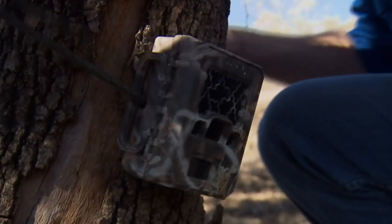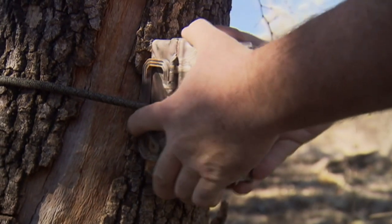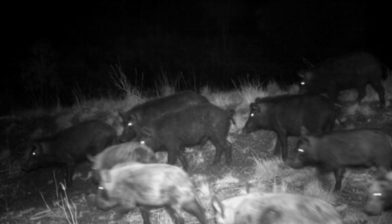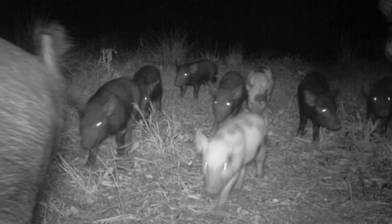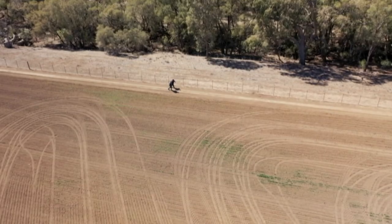40 trigger movement cameras are set on a grid pattern. Each can hold 60,000 images. The idea is to record pig numbers before and after any baiting, trapping and shooting programs. So indicatively, we can go back to landholders and say, this is the percentage of feral pigs that you took out using this control method.